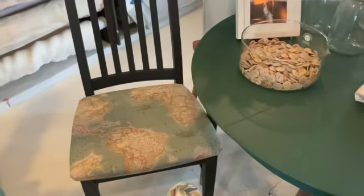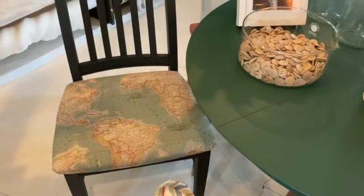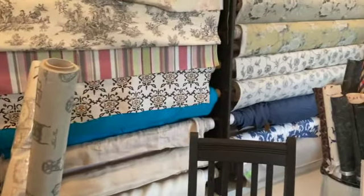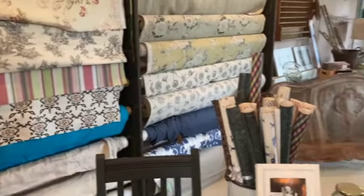Great map fabric. This is from the Annie Sloan collection. I don't think you can find that one anymore. And some Polish linen, some Annie Sloan fabrics.